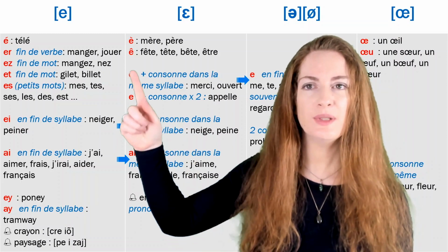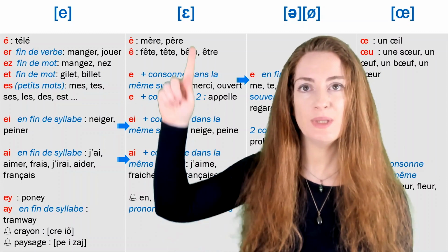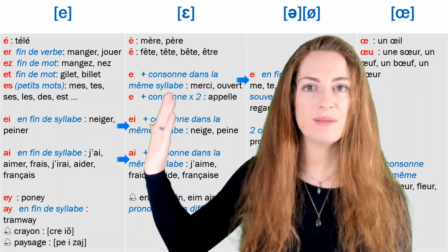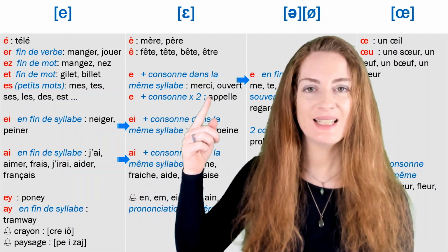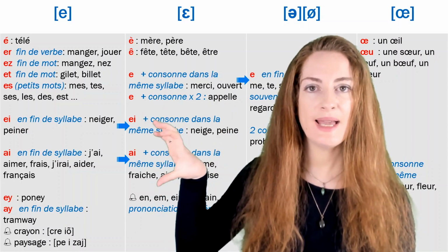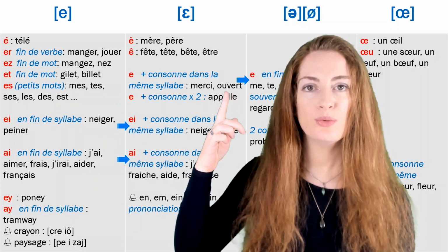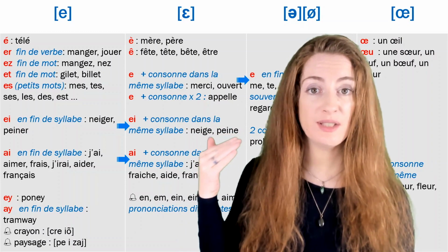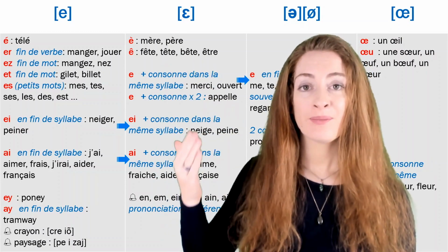Then we continue with the letter E. So here it will be pronounced E because there is a consonant in the same syllable just after. Merci. So first syllable mer, second si, merci. And here at the end, ouvert. You have the consonant just after the E, so you pronounce it E, ouvert. Have a look at here.